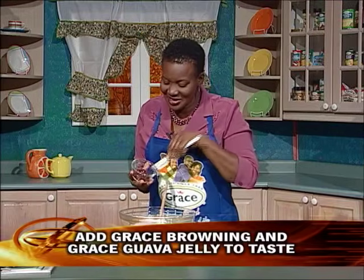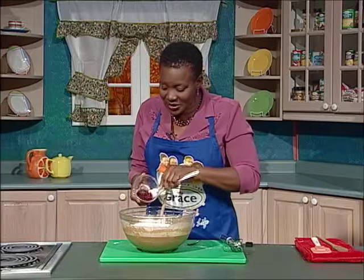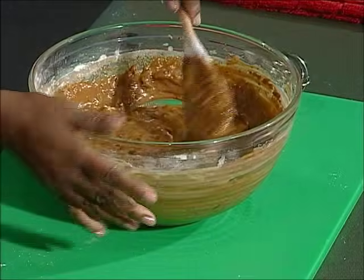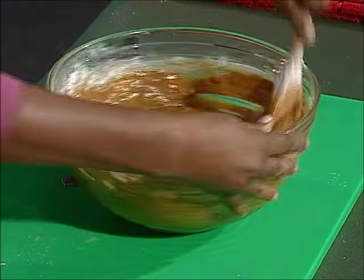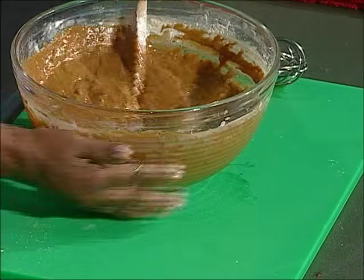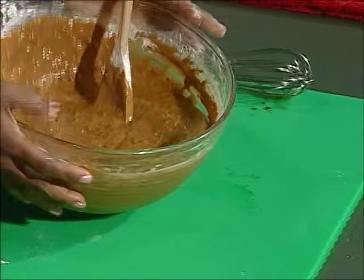I have some Grace guava jelly here, and I must tell you, it makes a world of a difference in the bun. This is one of the dishes that we can have members of the family, the children, very involved in making. So here we have the batter all ready.